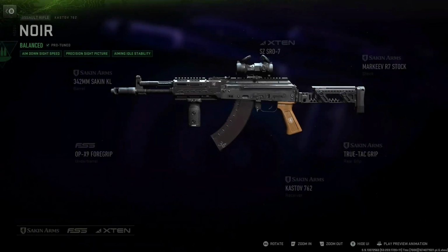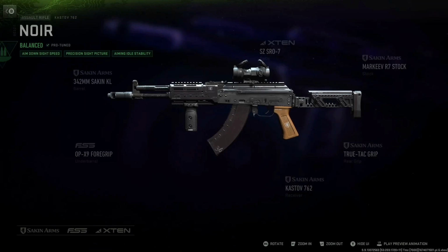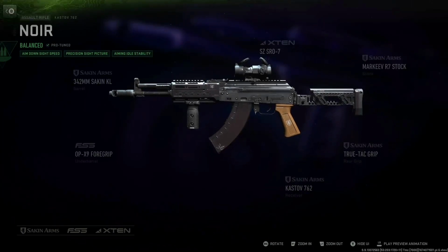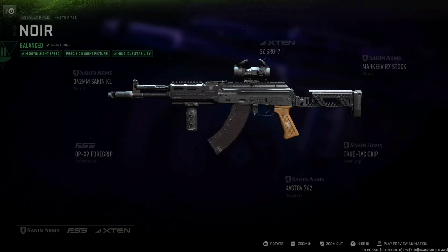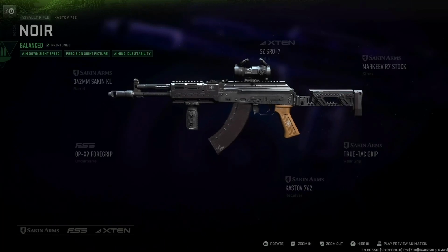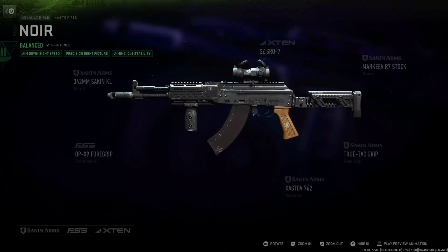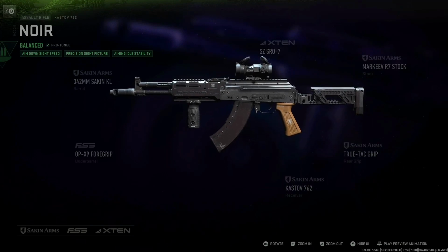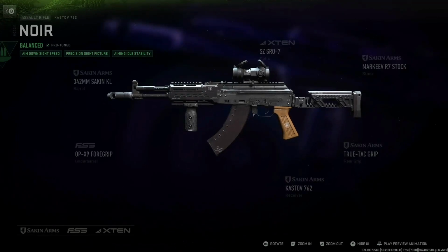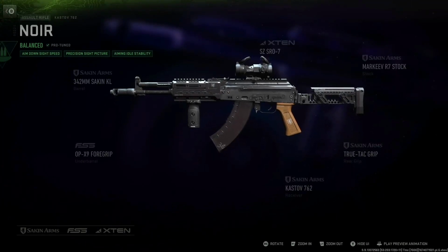If we take a look at the preview, we get some attachments from Sakin Arms, FSS, and X10. And you'll see here that the main theme is to give this AK the plum finish that it typically has in real life on some Kalashnikov models. And you'll see the very slight plum finish on the magazine, the handguard, the stock attachment, and a bit on the receiver there. But we'll talk more about the gun when we actually buy this bundle, but that is the blueprint there, and of course it's apparently pro-tuned, quote-unquote, for balance, with aim down sight speed, a precision sight picture, and aiming idle stability.